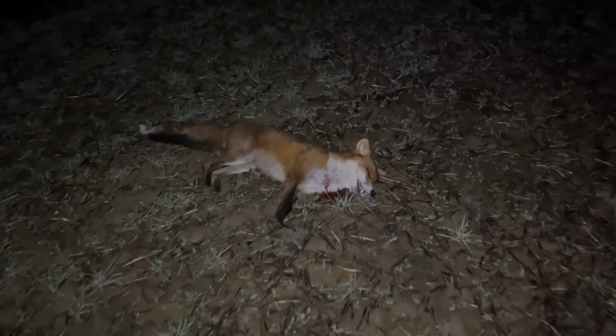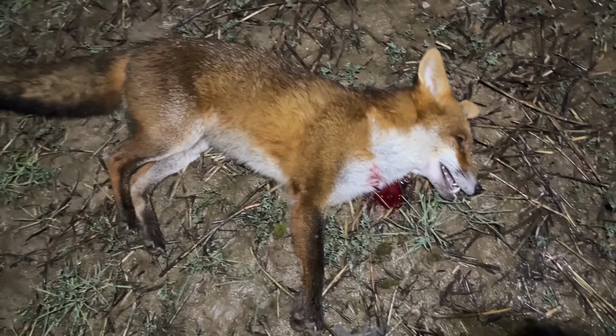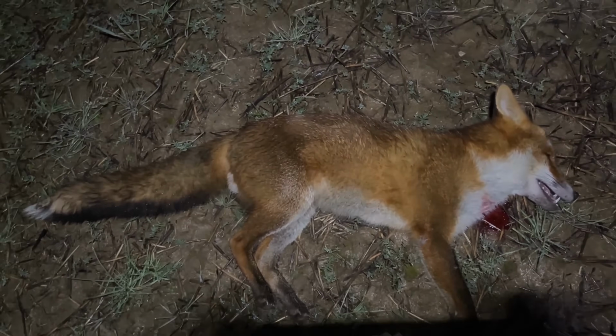There he is. He's a pretty big old boy, isn't he? There you go, straight in the front of the chest there. That's a nice fox, that. Now it's a dog fox. Excellent, that's a good start to the evening.